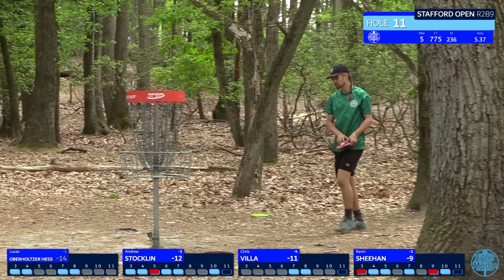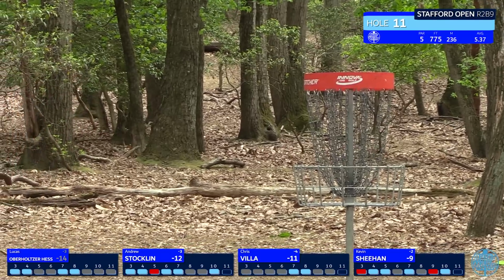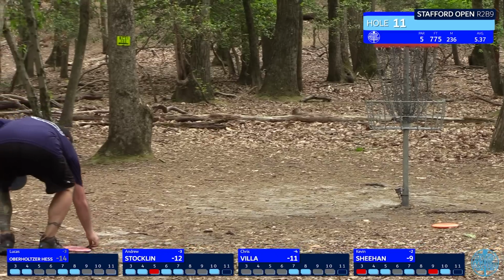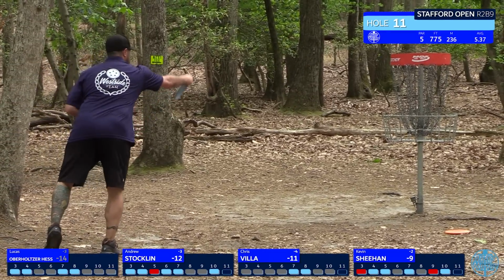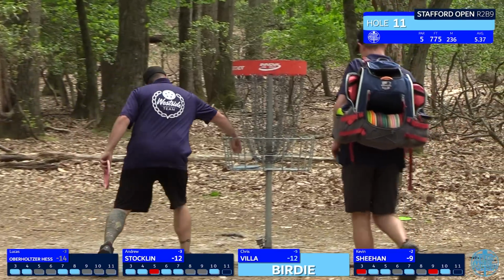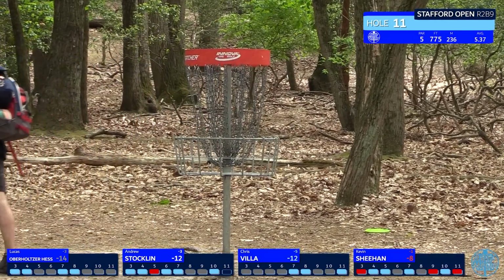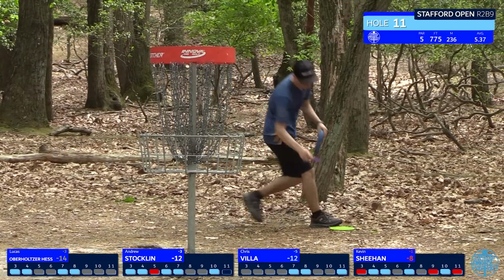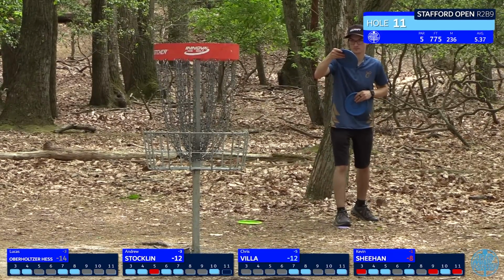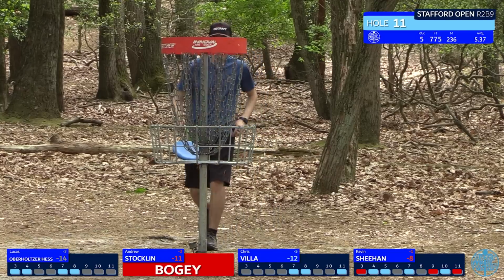Great par save there from Lucas as well, for honestly hitting probably 40 to 50 feet off the tee and being in an awkward position. Yeah, that is a very good par to most likely keep the cushion, keep the lead at 2. Chris is tapping in for birdie to get him to 12. Andrew should be tapping in for par to keep him at 12. So that was an important scramble. Or actually, this might be a bogey. I might have missed a shot.